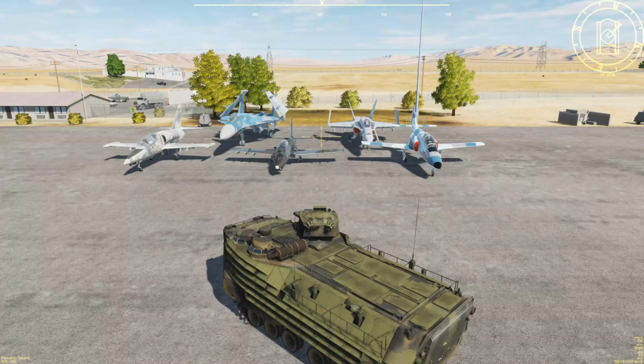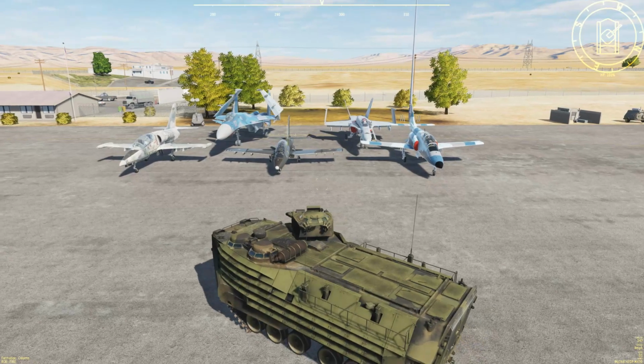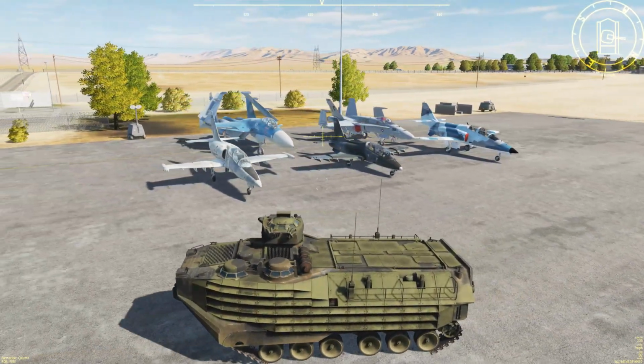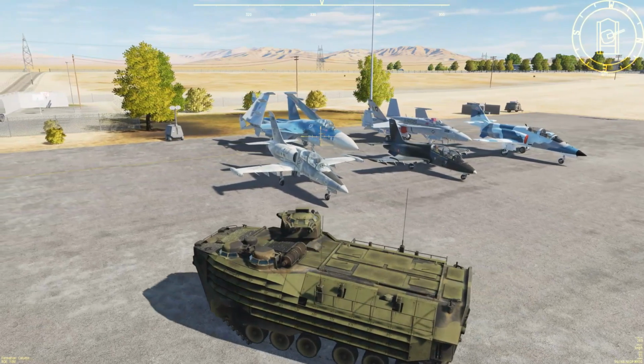Hello, Doofiend here, taking a look at the new MB339, and next to it being the L-39 Albatross and the C-101CC. Now, I have an F-18 and a Flanker here for scale, but what I want to focus on today is that these three airplanes seem to be quite similar in terms of speed, in terms of weapons capabilities, and I want to kind of dub them as the new light strike class.